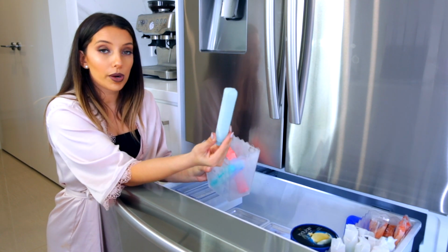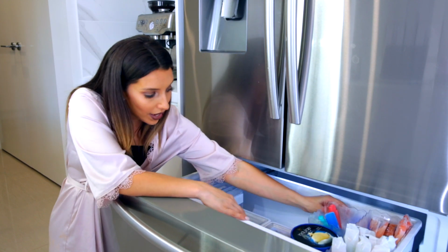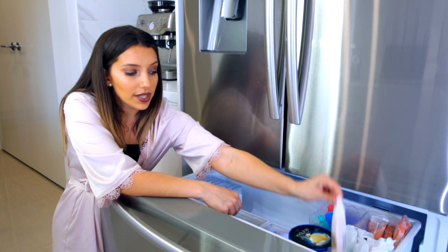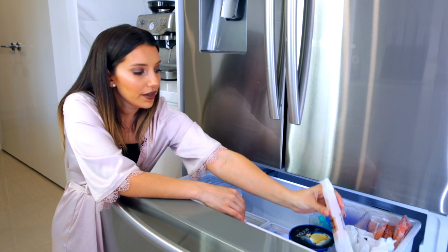We've got the kids' water bottle ice packs in there at the moment, and then up towards the back behind them, we've just got the kids' lunchbox freezer packs. They're very important. Then over here, we've just got some icy poles. These are the Proud and Punch. I don't know what flavor they are, but they're very good.